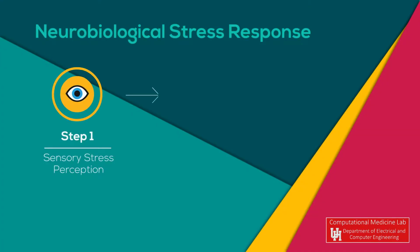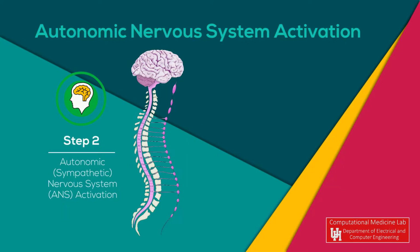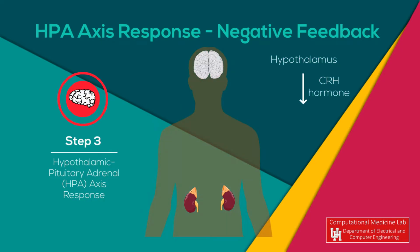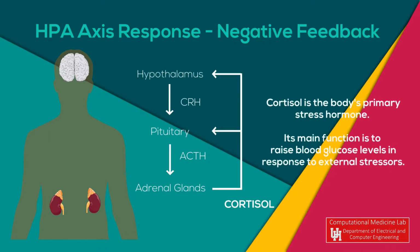Stress activates both the sympathetic nervous system and the HPA axis in the human body. The sympathetic nervous system affects a large number of organs, including the heart, lungs, liver, and intestines. The HPA axis releases a number of hormones in response to stress. Cortisol helps give the body more energy in response to an external stressor.